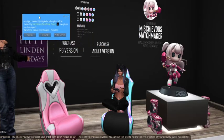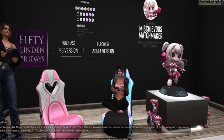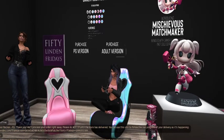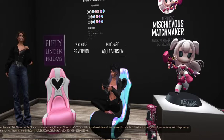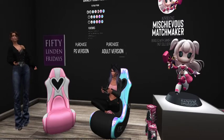One chair. It's okay to get one chair. It has cuddles on it. Look, it's so cute. All right. I'm happy. Chair. Thank you, Backbone, for bundling. That is so cool. Yes. All right, on to the next.